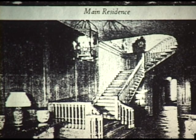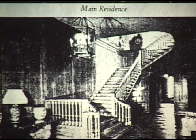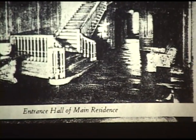This came out of a catalog where they were trying to sell the estate, and it shows, when you walk through the main doors, the stairway. I remember peeking through the windows and seeing it. But the only thing that's original here is probably the stone floor, the various designs on the floor, because that's a new stairway. That whole interior was completely redone.